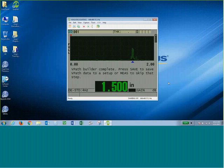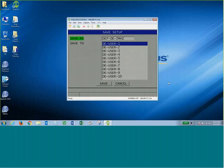At this point, I can save this. If I press the save key, I can give this a custom name, and I can call it whatever I like to give it a unique name that corresponds to that transducer. A lot of times we also call out the material that it's calibrated for.